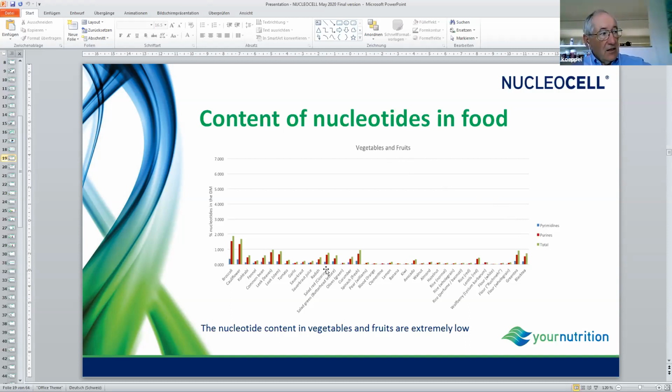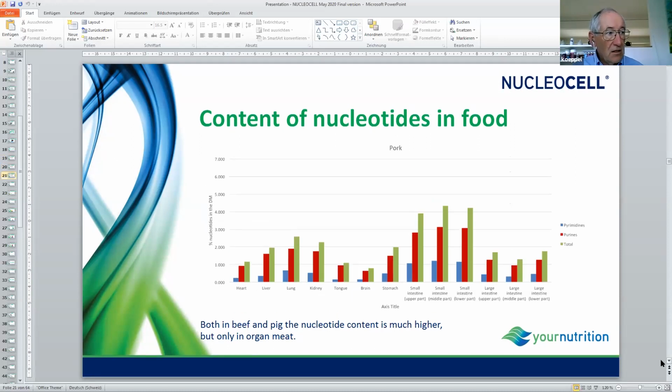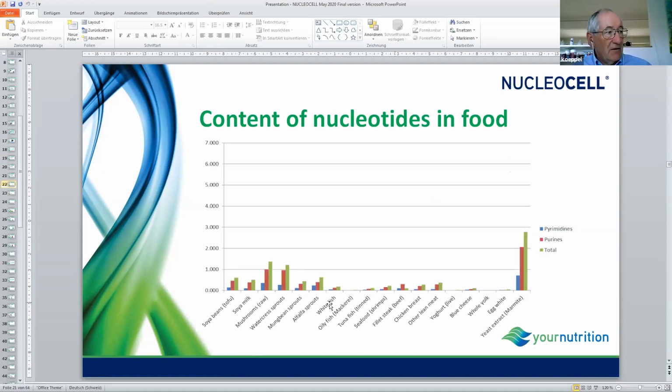Now, when you see here, all the green part is the total nucleotides, and you see they are extremely low. And when you look in B, for example, you find much more nucleotides, but these are all organ meat. And we don't eat very much organ meat these days. Yeah, that is a huge problem. But also, when you look at the next one, you see even fish or the lean meat is quite low in nucleotides, because of how the animals are kept today, they don't move.